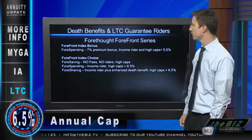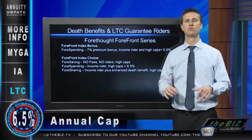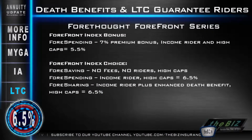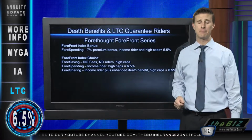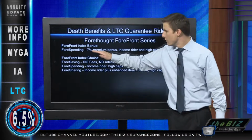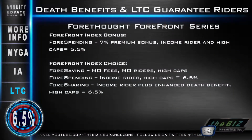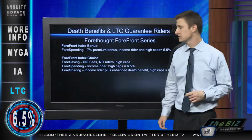Let's start with the Forefront series from Forethought. They came out with a product that has 4 different options based on what your client's actually looking for. So first and foremost, we've got the one with the bonus. It's a 7% premium bonus, income riders included, and it's got a high cap at 5.5% on an annual point-to-point with the S&P 500. Now, the index choice option also provides an income rider, but the cap's a little bit higher. We've got the cap at 6.5% annual point-to-point on the S&P 500.